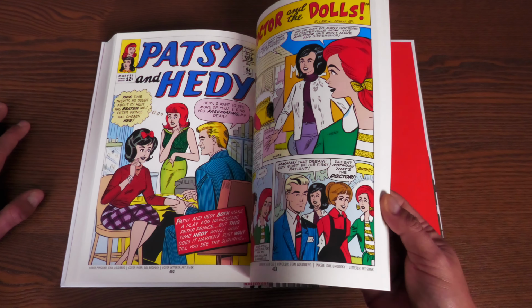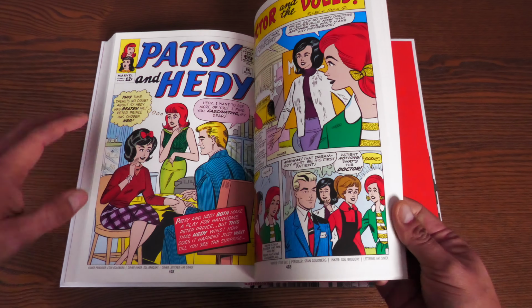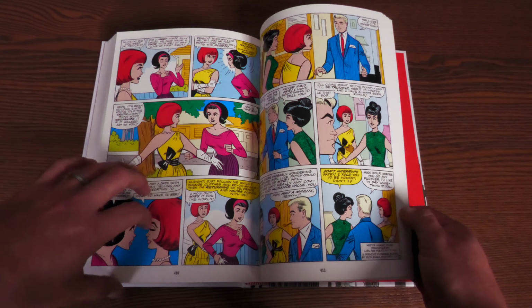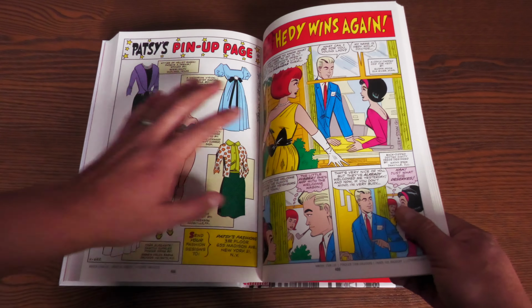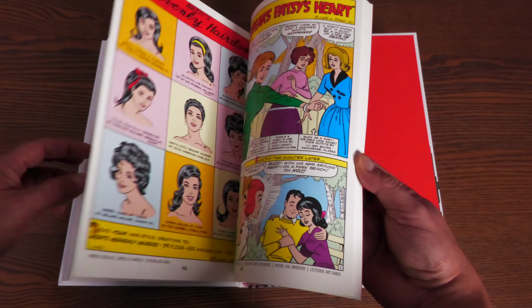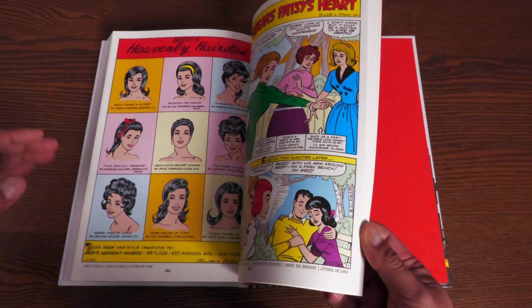Patsy and Hedy. Oh, this is the Patsy and Hedy series, the other Patsy Walker series, because she was also a very popular character. Whoa. Al Hartley had this really clean style to him. I like what Stan Goldberg did, but I think I was a bigger fan of Al Hartley. I don't know. Just love the way he drew his ladies' faces.